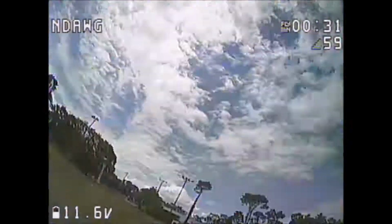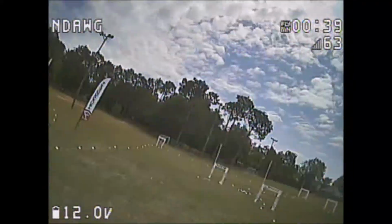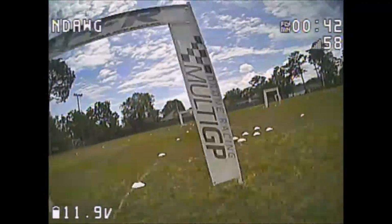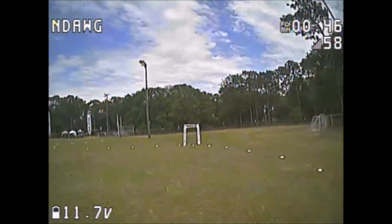Going through the corkscrew, and unfortunately it did hit me there. Tried to save it, could not actually get my orientation back, so ended up crashing. So here we're kicking in turtle mode. Luckily I have the shark fin on top of the baby hawk, so that makes turtle mode pretty easy. So we get it flipped back over, I'm trying to get back into it now.